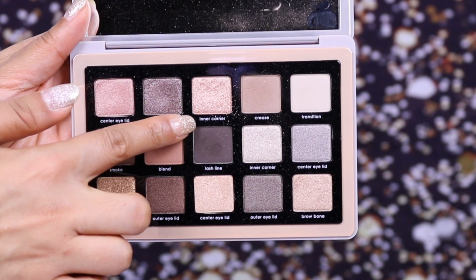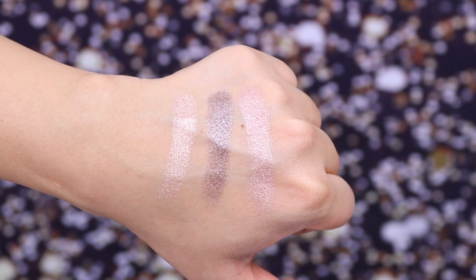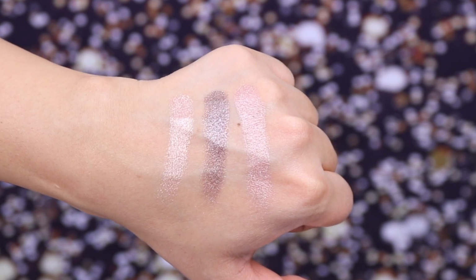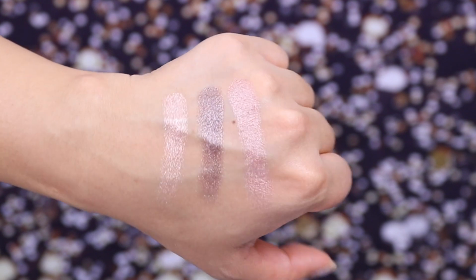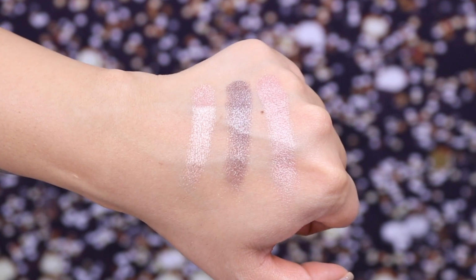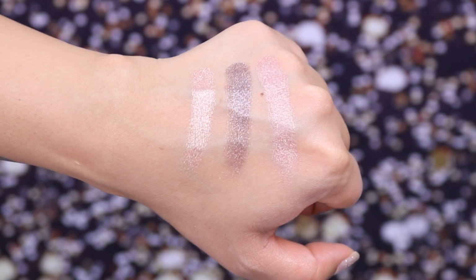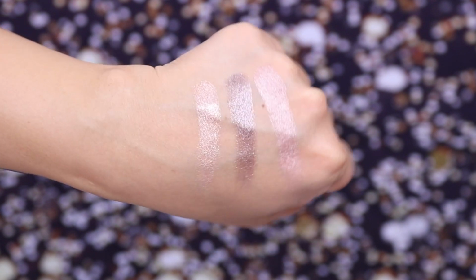This one here is called Inner Corner. Now this one has got a slightly different texture to the other two. It's actually described as a sparkling cream powder, finely milled pearls and crystals for a dazzling diamond-like sparkle effect, and it says it can be used as a topper, and it's got a sheer finish. I personally would not call that a sheer finish. I don't know about you guys.